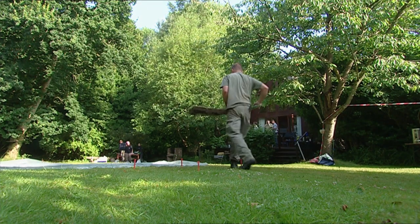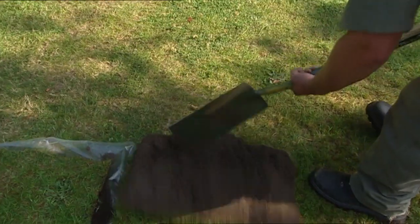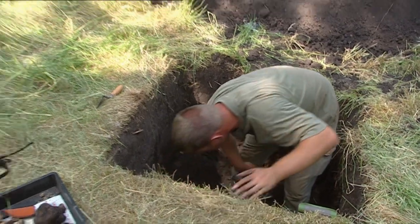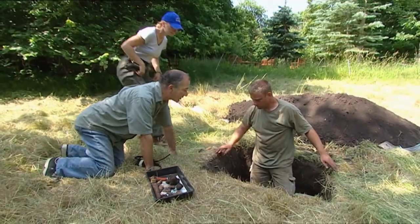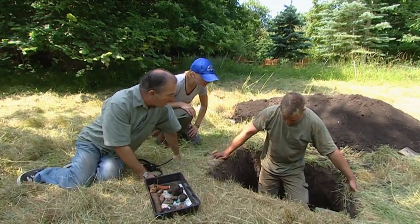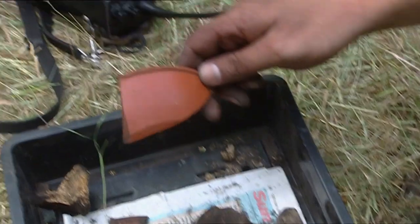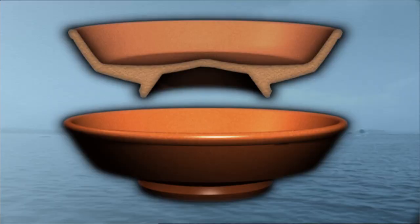The archaeologists have never before been allowed to dig near the house in the middle of the island. We're hoping that Trench 6 in the lawn and 7 in the meadow will give up more of the island's secrets. Dan, have you found whatever it was that caused the geophysics spike here? No, not yet, but nowhere near the bottom, I don't think. But look at this. That's Samian, nice. Late 1st, early 2nd century. That's your import.